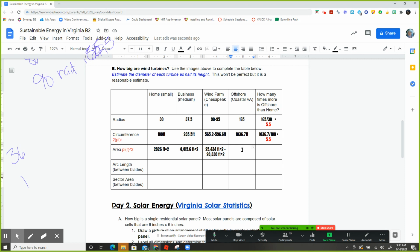And then Caitlin, do we have the last one yet? Oh, no, not quite. I was inverting some numbers in my head. Holy camole, Justin. 85,000 square feet of surface area on that big guy that they're going to build. So how much bigger is this big one's area than the one that I might have at my house? So we're going to take the big one, 85,486, and divide it by the small one, 2,826. And what do we get?